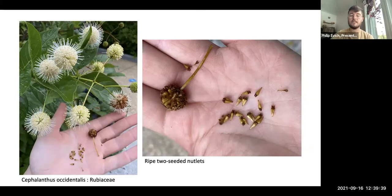Next, we have Cephalanthus occidentalis of the Rubiaceae family. Really just a stunning plant to work with. It's another native, and you can see the various stages of the flower from just about to bud out here to fully flowering with all of its stigmas out and receptive, to browning here down in the lower half, and then eventually all of those flower parts fall off to ripen into what's considered a 2-seeded nutlet.